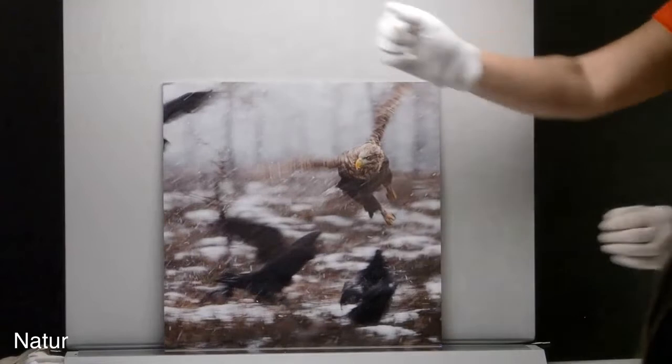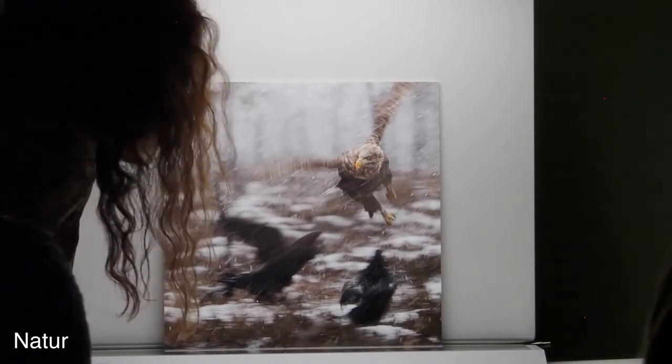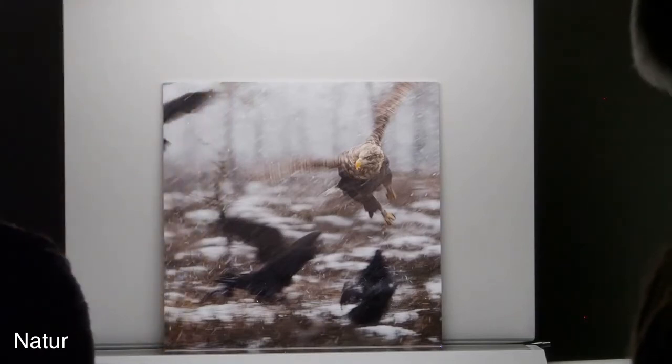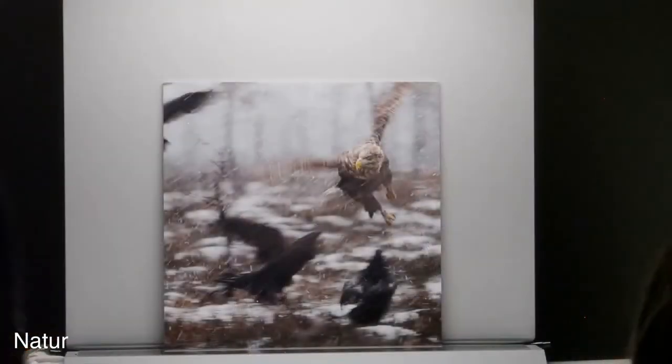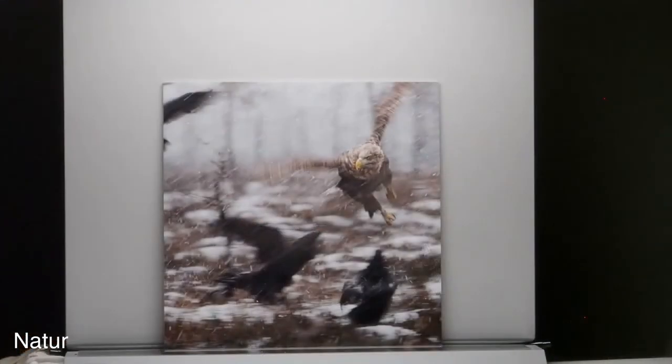Upcoming is Eagle Eye. Did you all score? This image gets 85.